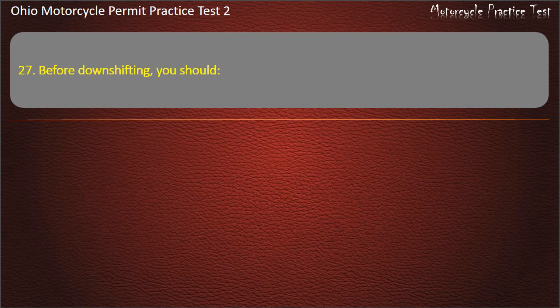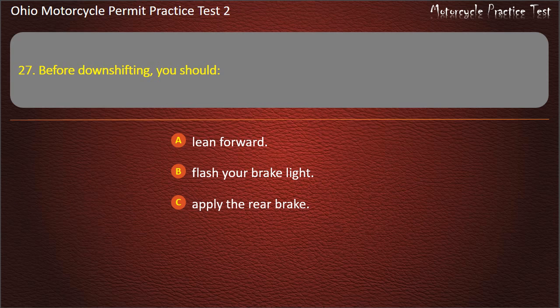Question 27. Before downshifting, you should lean forward, flash your brake light, apply the rear brake, or decelerate. Answer. Decelerate.